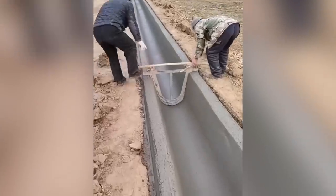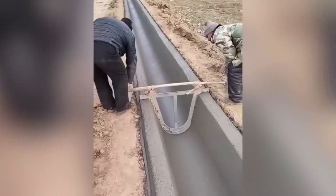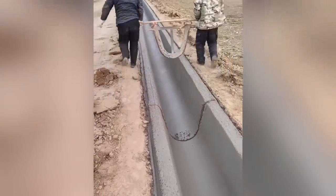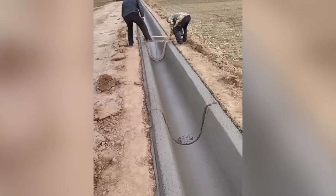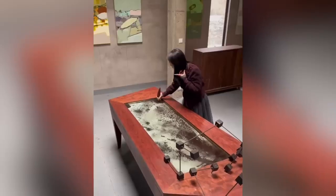Builders are placing these grooves in the fresh concrete of this irrigation canal, so when the weather changes from hot to cold and the material expands and contracts, the structure itself doesn't crack.